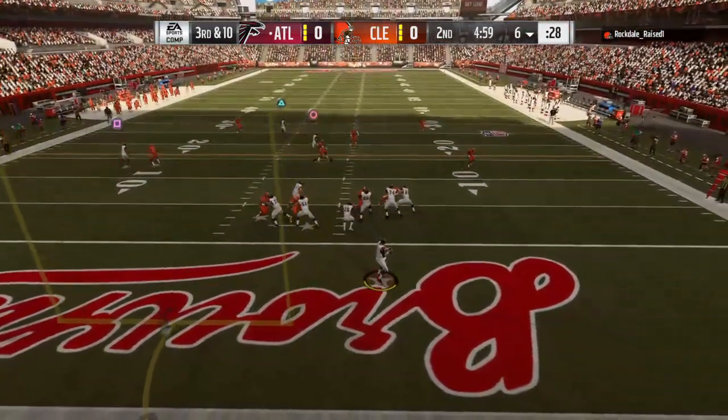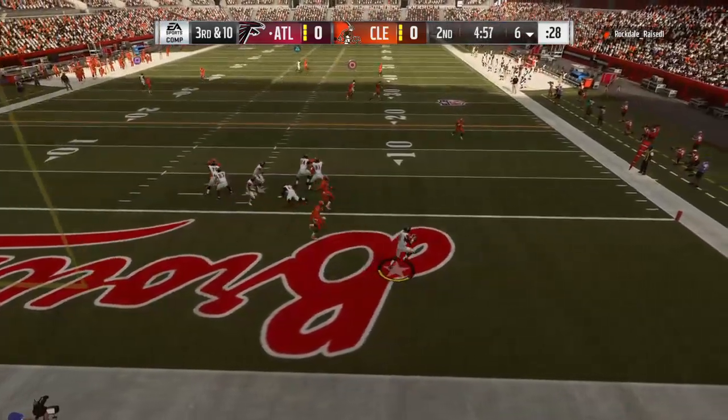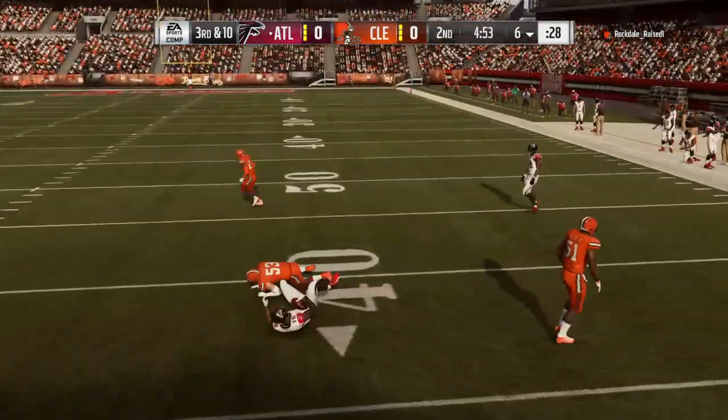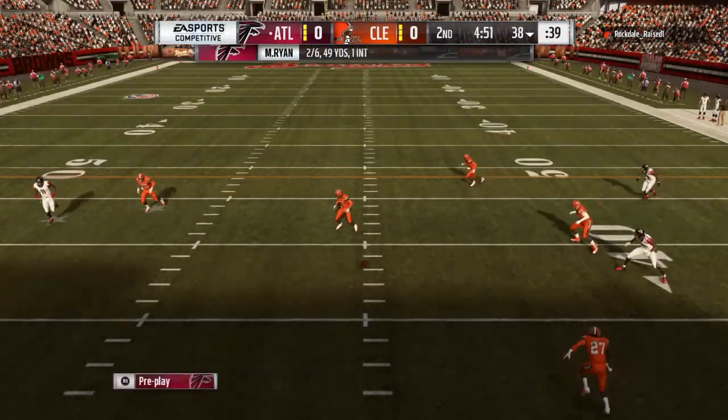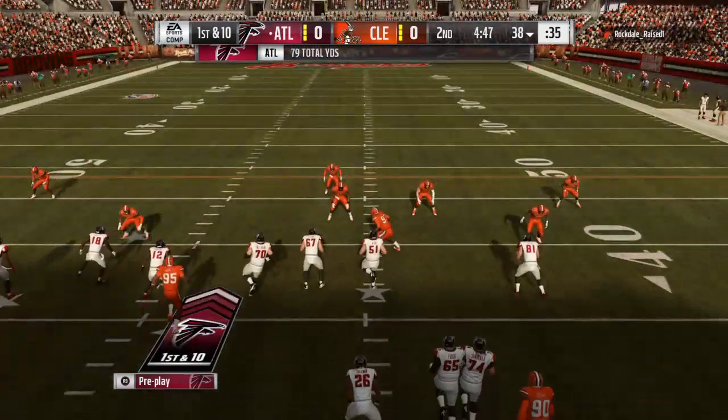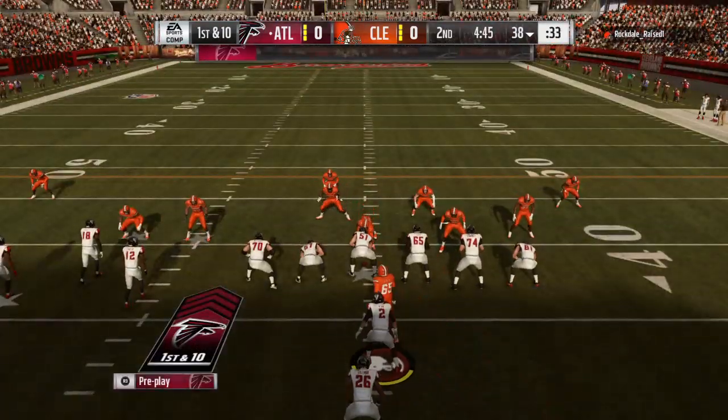From the shotgun, Ryan. Escaping the pressure right. Now he's going to... They've got his man, complete, and way up past the 35 before he's taken down. A gain of 32 that time.